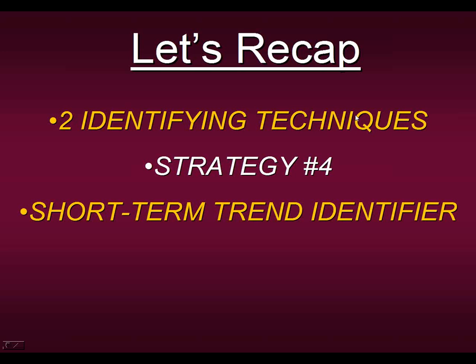All right, so let's recap. We shared with you these 2 identifying techniques, these 2 ways to identify momentum. Remember, the first one is, I don't care if you trade a 5-minute chart or if you trade daily bars, if you trade monthly bars, you should always have a 50-period simple moving average on your chart. It doesn't matter what time frame, what direction you like to trade, or what market. Always have a 50-period simple moving average on that chart. And then ask yourselves, where is price in relation to that 50-period simple moving average?